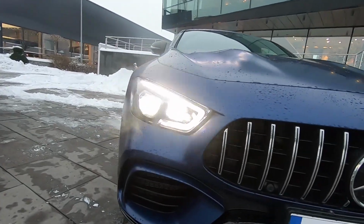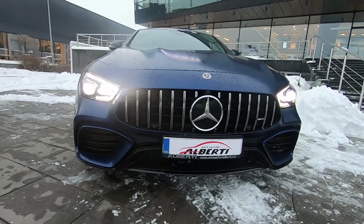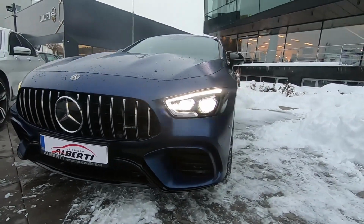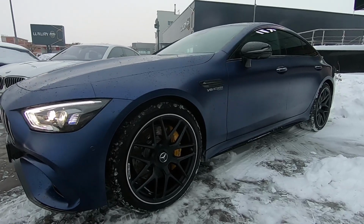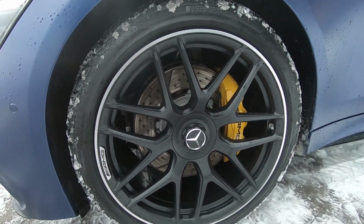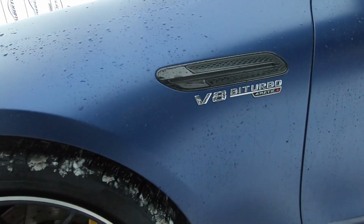So the engine in this GT 4-door 63S is 4-liter petrol V8 with 639 horsepower and 900 Nm of torque, and it has 4MATIC Plus. So 4MATIC Plus can move all the power to the rear. And for example, you can drift. And 0 to 100 kilometers per hour takes 3.2 seconds. And limited top speed is 315 kilometers per hour.